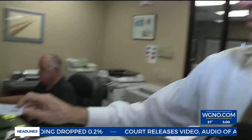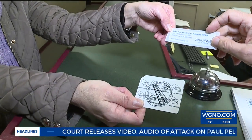You know, Kurt and Susie, for about 30 years, drivers were using the old toll tags to cross the Causeway Bridge. But now, time is up. You must get the new toll sticker to go back and forth across the Causeway. This is a new tag that will be put on your windshield immediately in front of the rearview mirror.